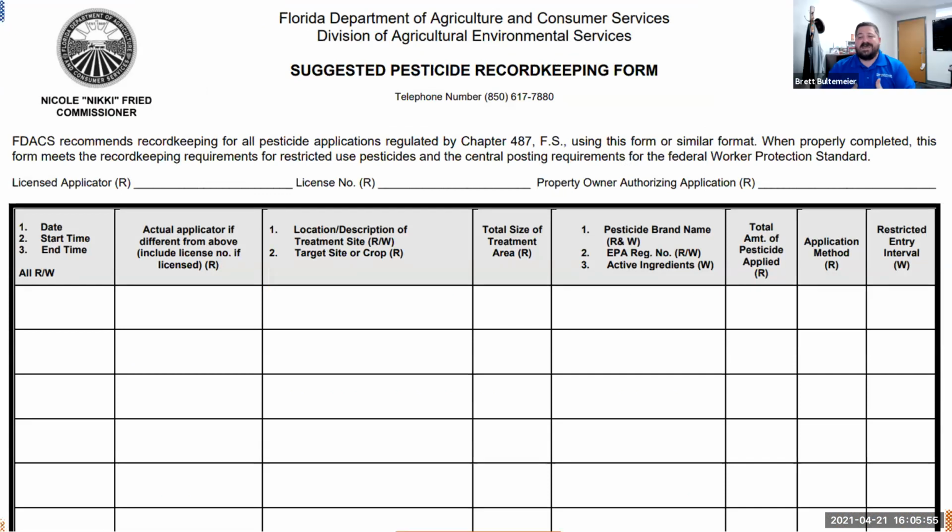So what sorts of things is it suggesting that you should gather? Any place that you see an R in parentheses is something that is a requirement if you are using an RUP pesticide. So again, that restricted use pesticide. And as Chris mentioned earlier, a pesticide is an insecticide, herbicide, fungicide. Any kind of side that you are using is under that large umbrella of pesticide. So if you're using an RUP, you need the licensed applicator and their license number.